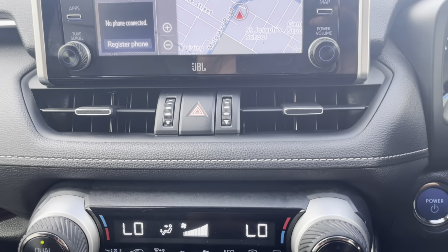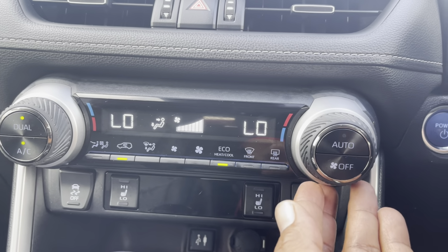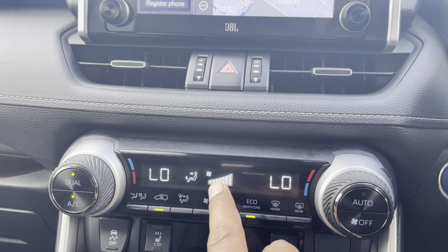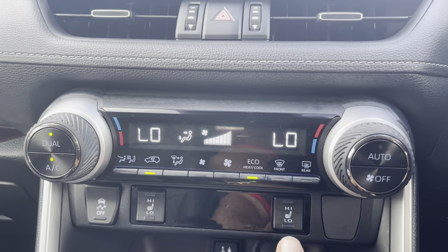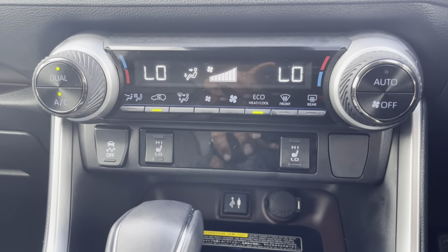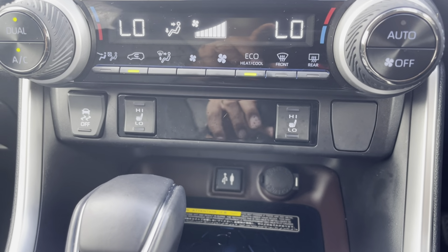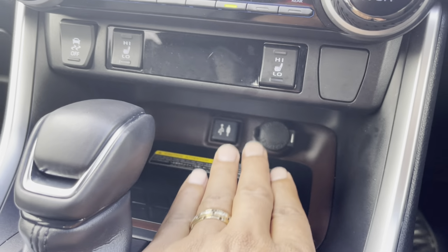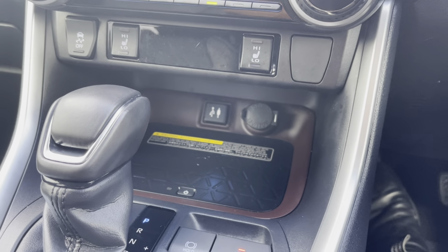All right, so looking down below that, you've got your automatic climate control. So basically you've got your air conditioning fan speed controls here, and then you can change your dial from low to high with the air conditioning. And then underneath that, you've got your heated seats, so you've got your right side seat and your left side seat heated, if you need that. And then underneath that, you've got your USB, plus also you've got your auxiliary AUX. So basically, if you want to charge up your phone, you can do so. They've got the wireless charger in there as well too, so you can put your phone on there and it will charge up for you.